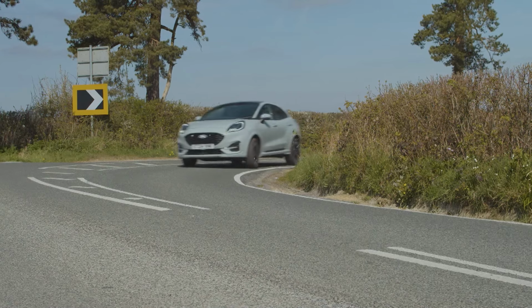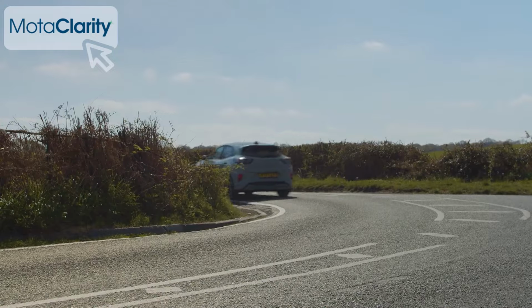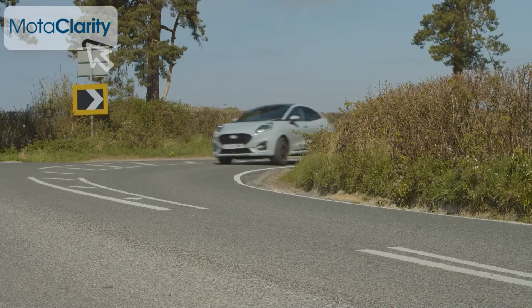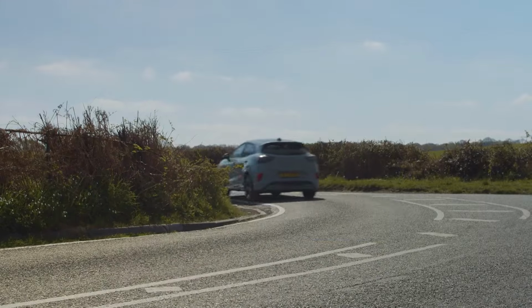The major reason you might really like it though, the sharp, engaging handling, remains just as before. Ford hasn't fundamentally changed anything about the engineering or the handling of this updated Puma. It didn't really need to. This was already the most engaging car to drive in its segment.